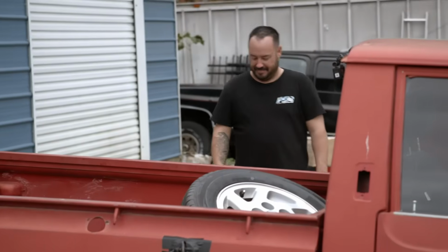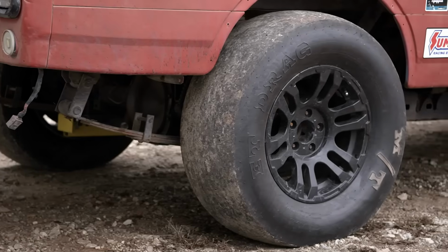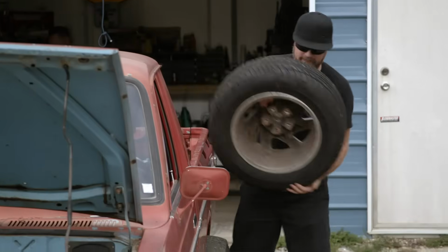All right, so we'll jack it up, put the street tires on, throw the slicks in back just in case, because you never know. Yeah. There may be a party, and drive to Florida. Agree. Oh, yeah.